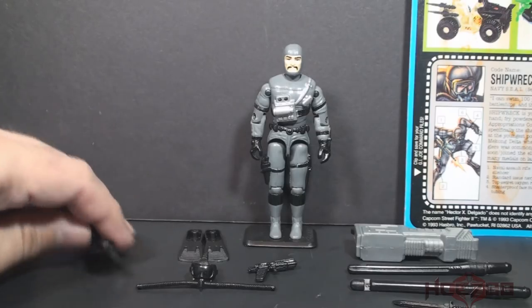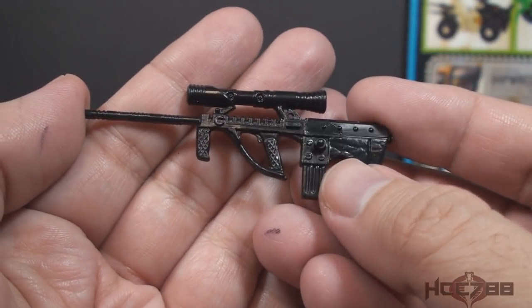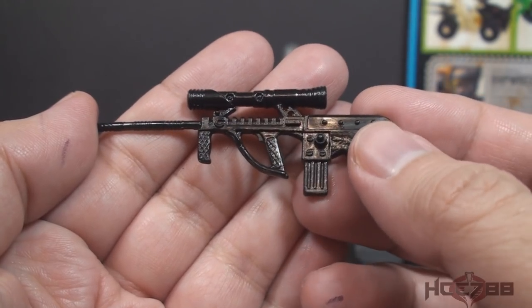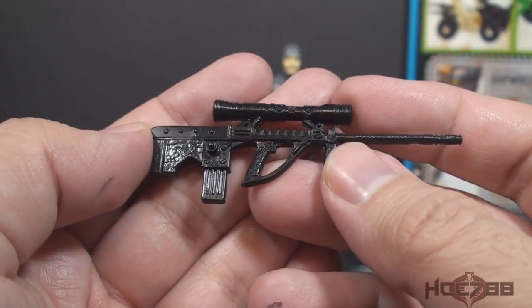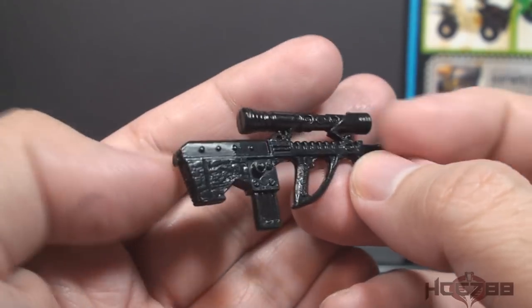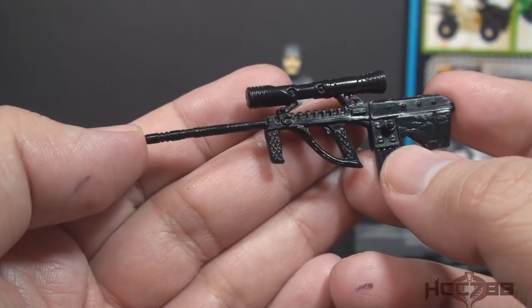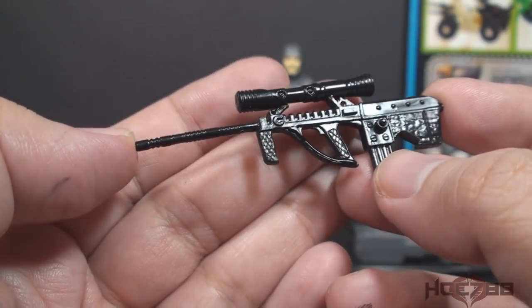The next accessory is the rifle. This is a bullpup rifle. As you can see, the magazine and the action are behind the grip. This allows for a shorter overall weapon while still having a full-length rifle barrel. It has a pretty impressive scope on it. It is black, of course. This originally came with the 1990 Bullhorn action figure, and it was later issued with several other figures.